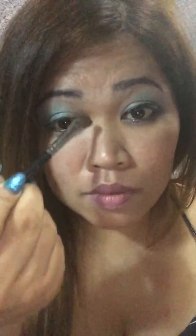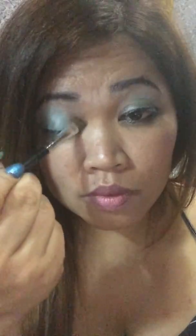And then let's continue to this color. So this is the look, and then let's continue for mascara.